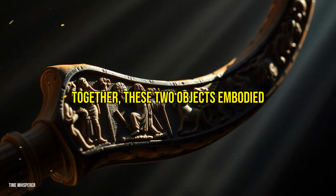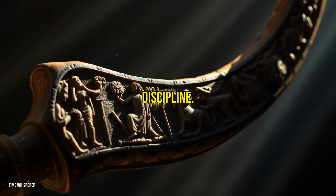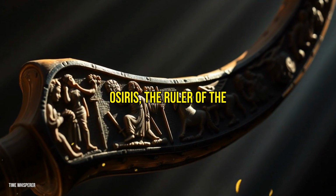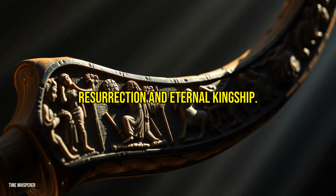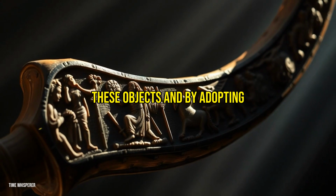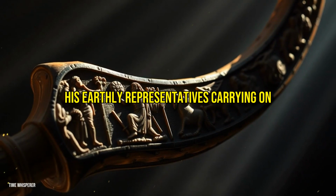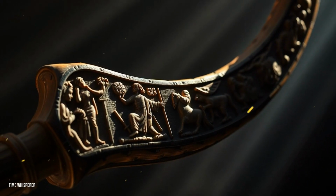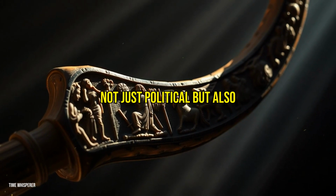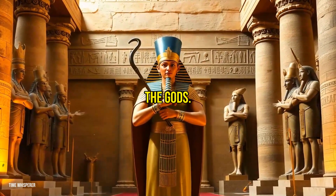Together, these two objects embodied the dual aspects of rulership, compassion and strength, guidance and discipline. The crook and flail were deeply tied to the god Osiris, the ruler of the afterlife and a symbol of resurrection and eternal kingship. Osiris was often depicted holding these objects, and by adopting them, pharaohs were seen as his earthly representatives, carrying on his divine legacy. This connection reinforced the idea that the pharaoh's authority was not just political but also spiritual, linking their rule to the cosmic order upheld by the gods.